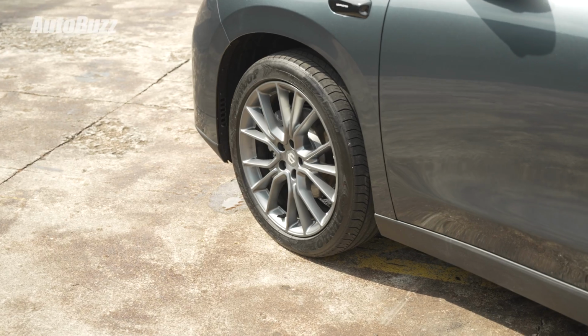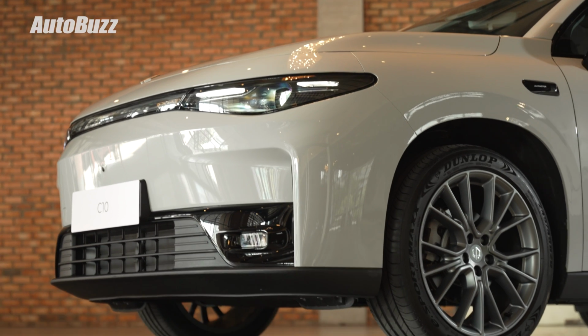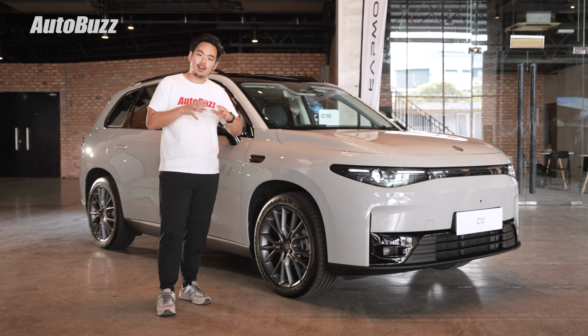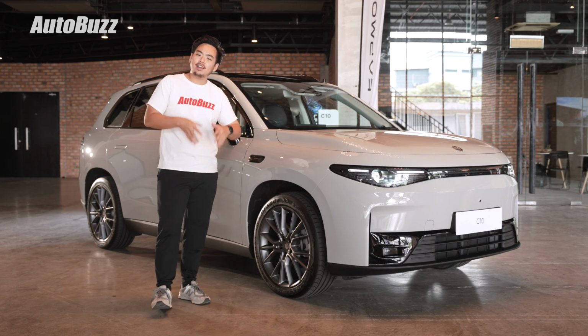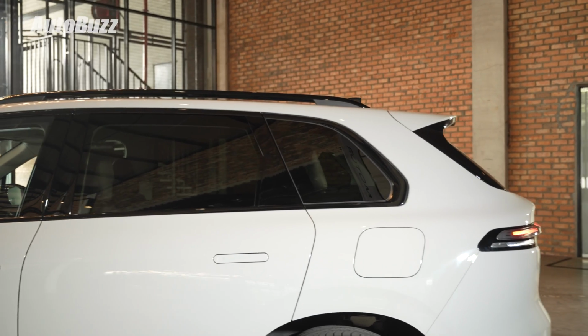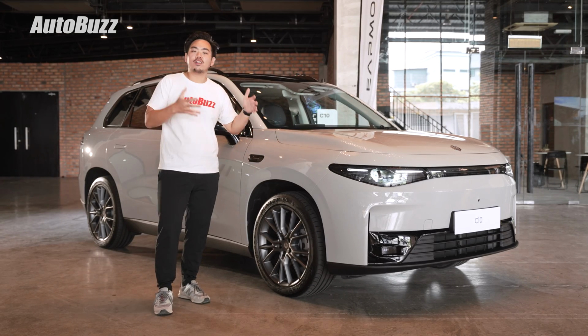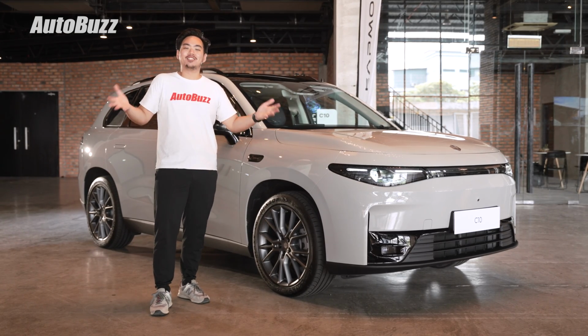Perhaps it's because of the design of the 20-inch wheels or the massive air intake right up in front at the bottom of the bumper. But in general, I think it's still a very clean, very rounded design, and it's also very upmarket, particularly because of that angle over there, because it just reminds me so much of the Porsche Cayenne. But anyway, it's won a lot of international design awards, so who am I to say anything?